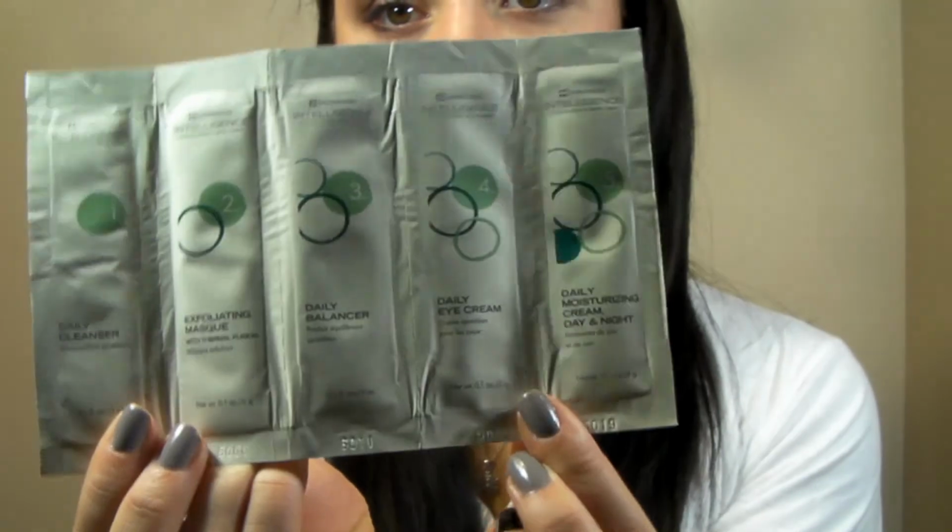I have the Arbonne Intelligence series. It's a sample that has their Daily Cleanser, Exfoliating Mask, Daily Balancer, Daily Eye Cream, and Daily Moisturizing Cream, day and night. So I'll probably just try all these out for like a week and see if I like them, because I'm always interested in new skincare. But I have found that the stuff that I use works pretty well.